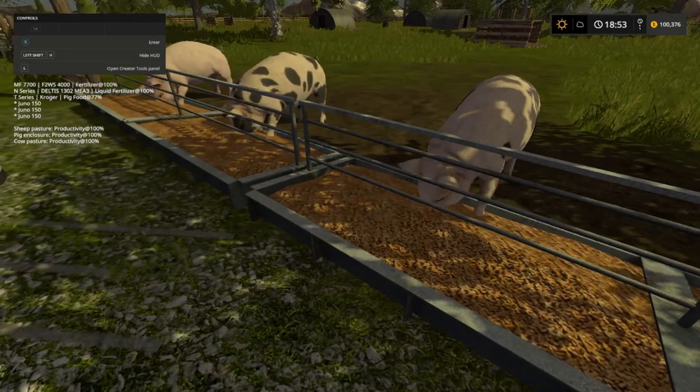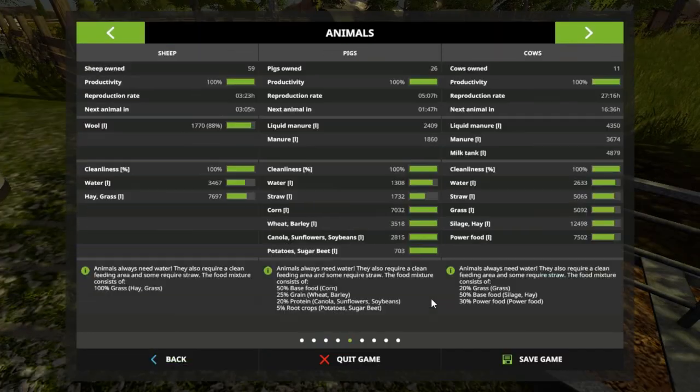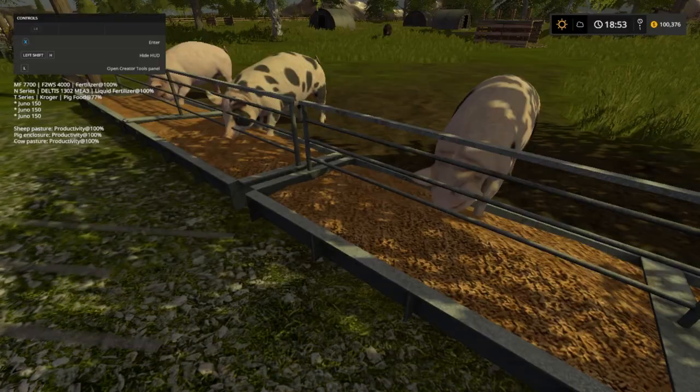How many are we, anyway? 59 sheep, 26 pigs, 11 cows. Not bad. We need to get those numbers up, though.